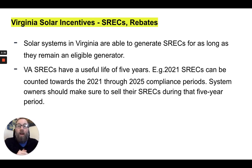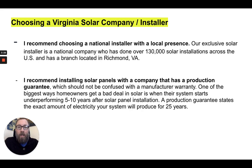Solar systems in Virginia are able to generate SRECs for as long as they remain an eligible generator. What that means is that Virginia SRECs, solar renewable energy credits, have a use life of 5 years, right? So an SREC from 2021 can be counted towards the 2021 through 2025 compliance periods. System owners should make sure to sell their SRECs during that 5-year period, right? An SREC is just a solar renewable energy credit provided by the state to help offset the cost of going solar in a specific area, on top of the 30% federal tax credit that the federal government offers homeowners for transitioning their homes to solar power.